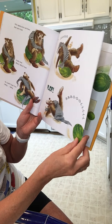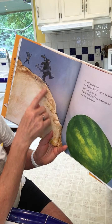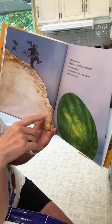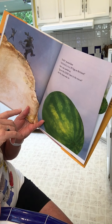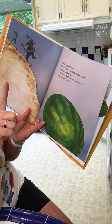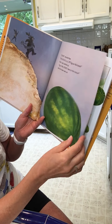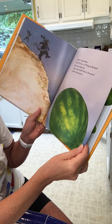Roll. Uh-oh. Here it goes, rolling down the hill. Oh no, shouted Bear. Help! Egg on the loose. Hare's ears perked up. Egg on the loose? Hare to the rescue. And the chase was on.